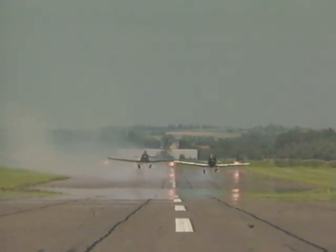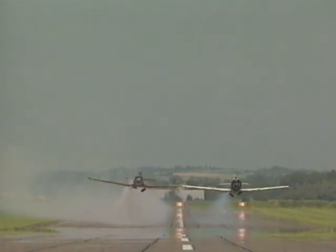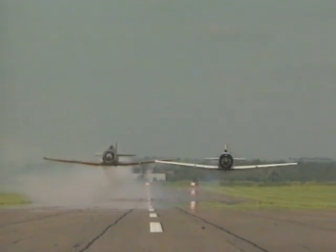And months of meticulous planning and practice bear fruit. Gary and Norman unleash the power of these two wartime veterans and roar into the sky. The Radial Pair.